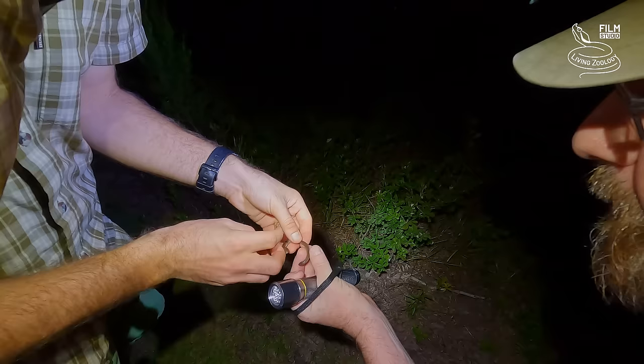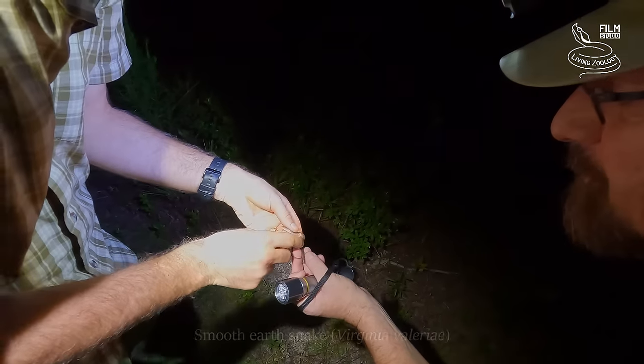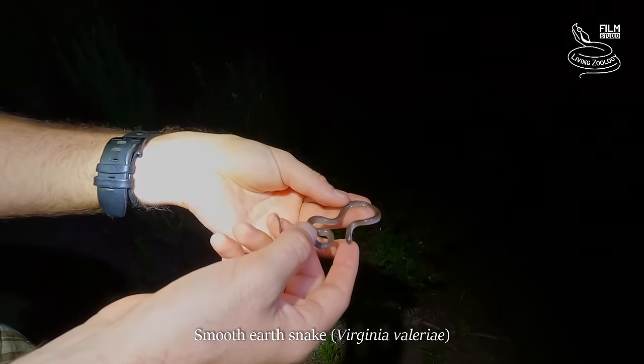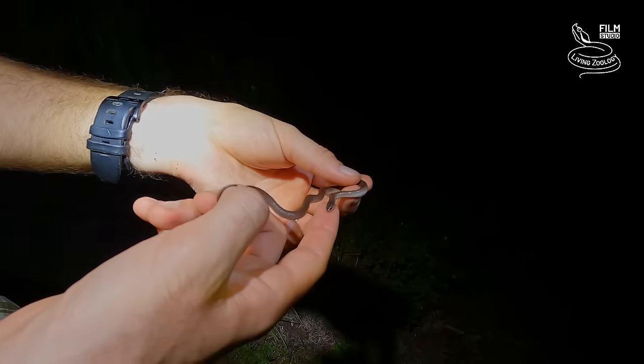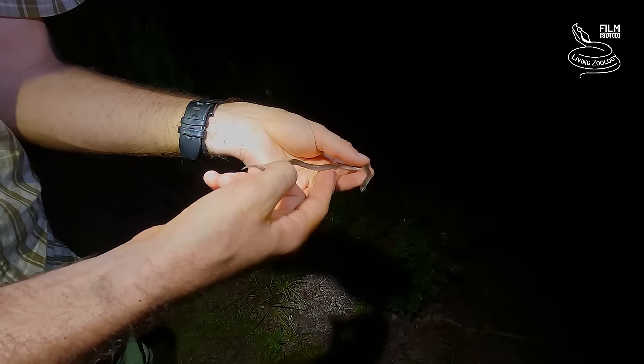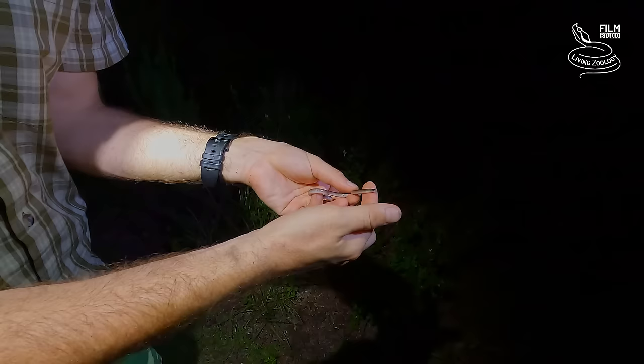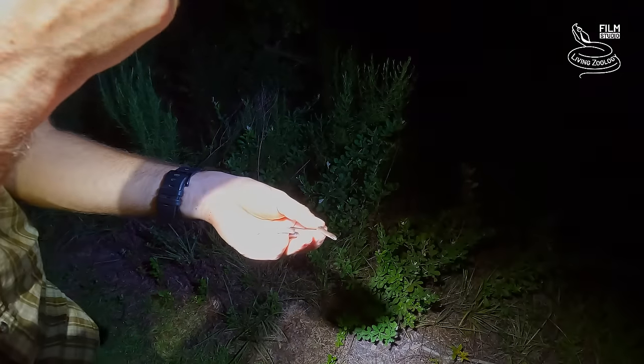It looks like it could be a smooth earth snake. Smooth earth snake, okay. The rough earth snake's scales are keeled a little more. But it's hard for me to know and I have to look at the range. We will check which species it is. Second species. You might have both here, rough and smooth.